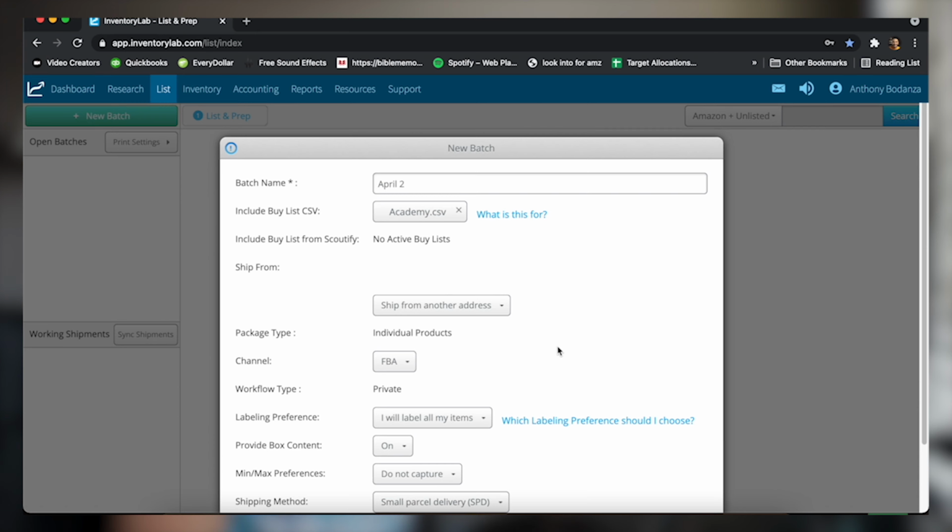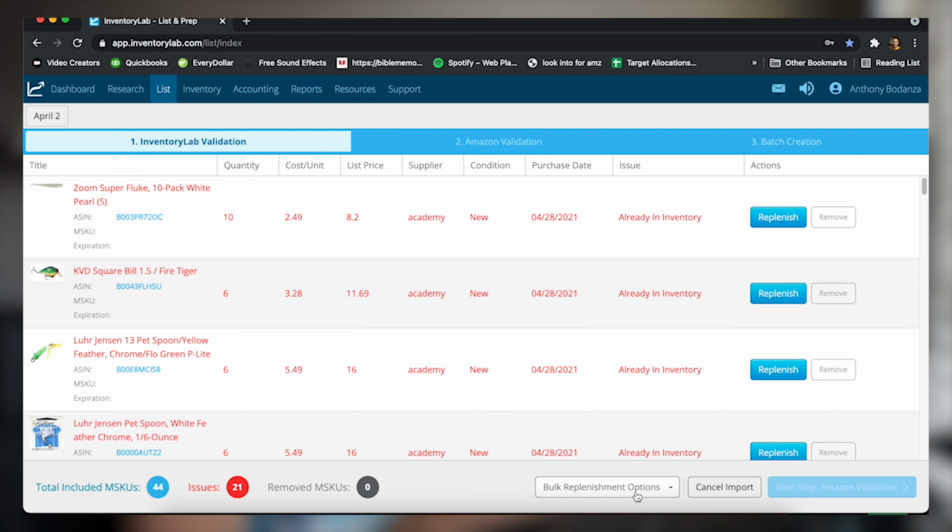We're gonna ship it from my address. We'll process the buy list. This tells Inventory Lab what your document says. If you use Scoutify 2 like we did to scan everything, you'll be fine because they're created by the same people. 21 issues. All of that though looks like is because it's replenishing inventory that I already have.